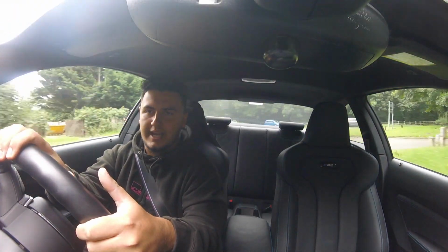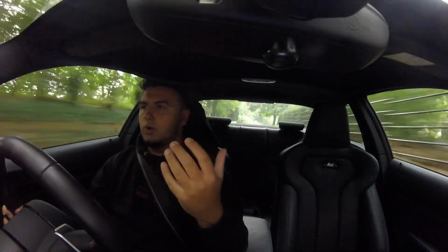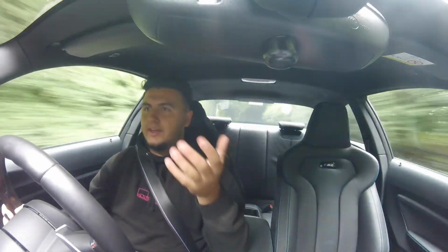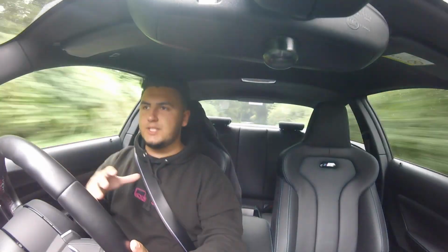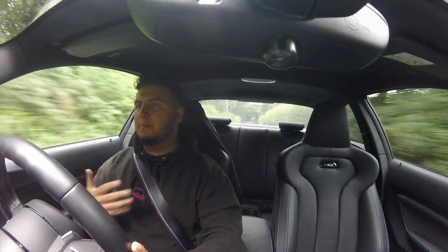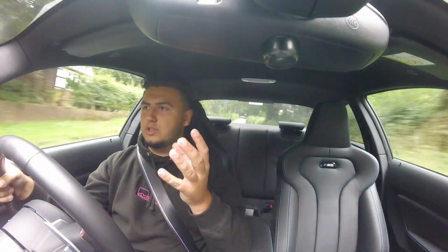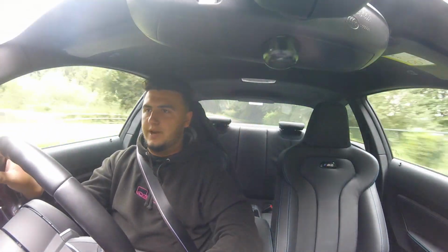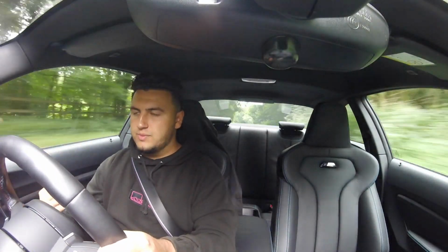But comparing this engine to the N55 in the normal M2, this is definitely more free revving, in the sense that you've got more low down grunt. The power band's a lot wider on this engine. You've got more power, you can notice it. It pulls a lot stronger, especially lower down in the rev range. Of course, it's twin turbo as well, and it's obviously the engine out of the M3, M4. So I do prefer the engine in terms of how it performs.